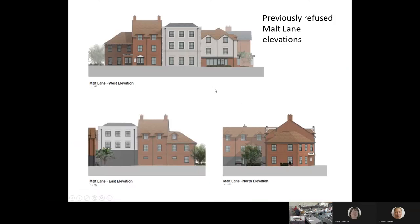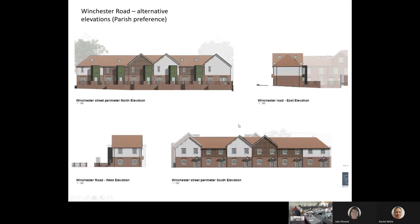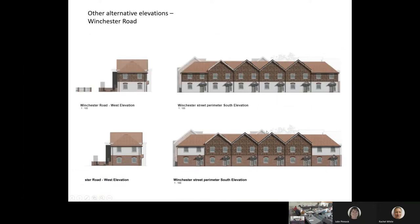And those were the previously refused Malt Lane elevations. So not to confuse you, these aren't what's currently in front of us. And similarly, the proposed elevations along Winchester Road, this is the street edge, and the northern elevation of those show triangular bays, which are proposed to be green walls. And again, this is tile hanging and brick, but the parish preference is for that to be broken up a bit more with elements of render and tile hanging incorporated into it. And these are other potential alternatives as well.